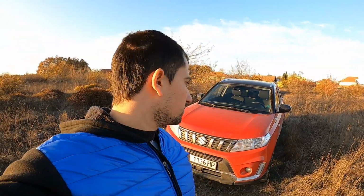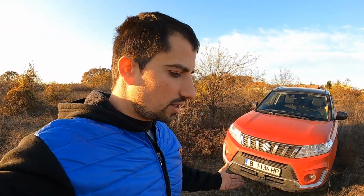Of course, there is not much sound of the engine because of the restrictions, but it's still sporty at high revs. It's really cheap to maintain, because changing the oil costs somewhere around 150 euro. For a 140 horsepower engine we get a really cheap price for owning it. And that's it, guys. That's my experience from that car.